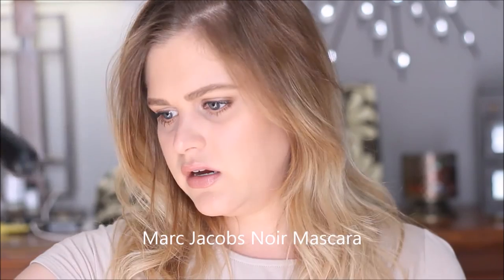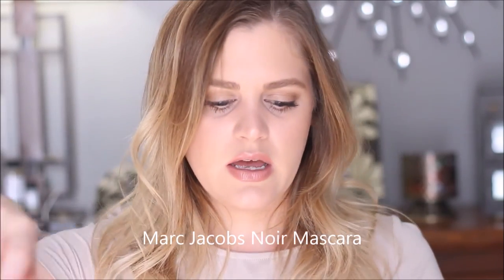Okay guys, that's all of the empties. A whole lot of stuff, a bunch of stuff I liked, just a few things that I didn't like. Oh shoot, no, there's a couple more things in here, sorry. Okay, Marc Jacobs mascara, I really did enjoy this. This was called the Noir Mascara or something like that. I really did like that.